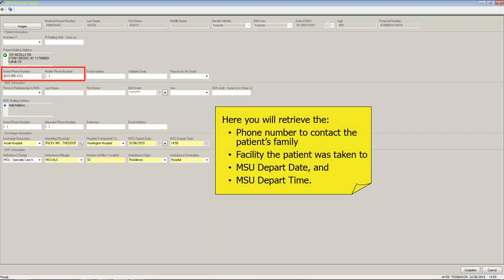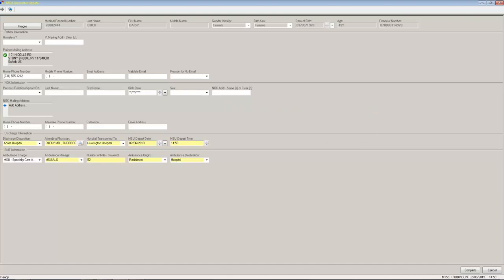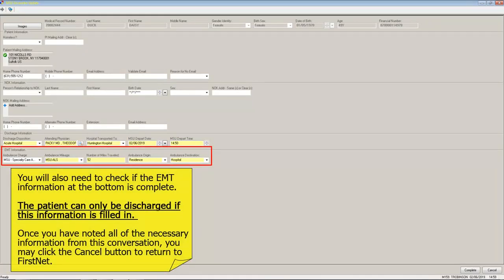Here, you will retrieve the phone number to contact the patient's family or the facility the patient was taken to. You will also need to note the MSU depart date and MSU depart time. Within this conversation, you will also need to check if the EMT information at the bottom is complete. The patient can only be discharged if this information is filled in. Once you have noted all of the necessary information from this conversation, you may click the Cancel button to return to FirstNet.